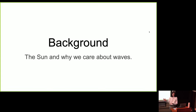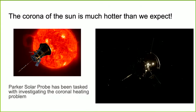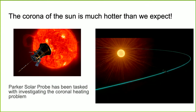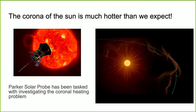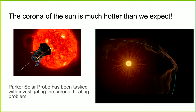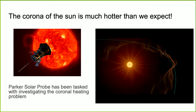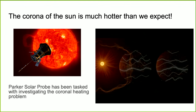Okay, so first let's cover a little bit of background about the sun and why we care about waves in the first place. Well, first off, I want to express to you that the corona is a lot hotter than scientists might have initially expected. At the photosphere, the surface of the sun, we have a cool 6,000 degree Kelvin temperature. But as we move farther up into the upper atmosphere of the sun, the corona, these temperatures reach an alarming 1 million degrees Kelvin. And that's a big problem because we don't really know what mechanisms are providing the heating that can bring the corona up to these high temperatures.